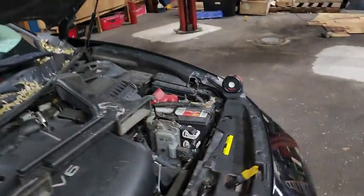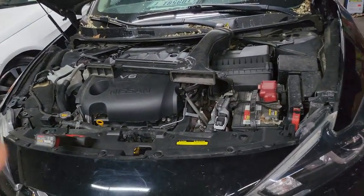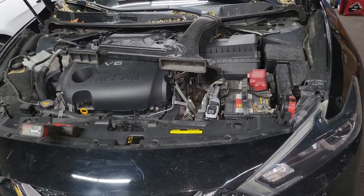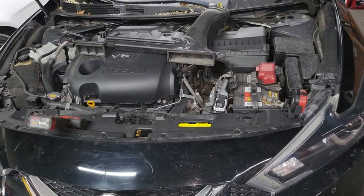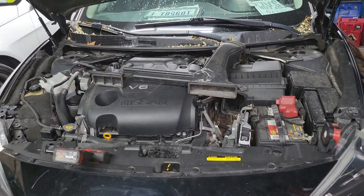And this will apply for all Nissan, whether it's 2009, 2008, crash sensor, B as in boy, 0094, right? Something like that.